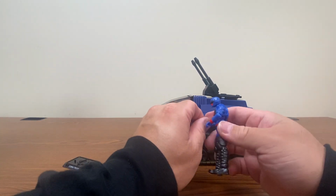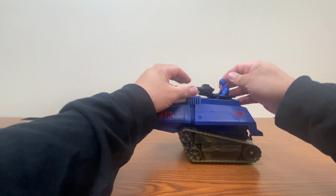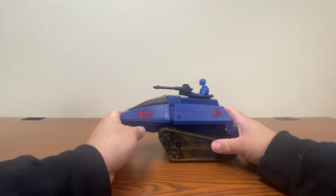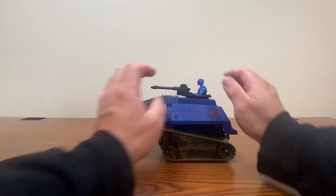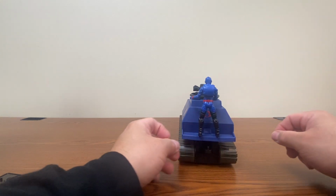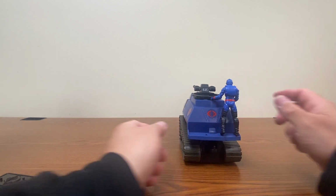But we can also stick him in the back. Maybe. So we can also play the part of gunner. And because of the way it's designed, the figure spins with the cannon. Honestly, the H.I.S.S tank is a pretty unique design for a vehicle. I do wonder if this would be a practical design to actually make in real life or not, because that would be pretty cool. We also have pegs on the back so you can theoretically stick one figure, or you could also do two figures if you had two of these figures, which I don't.